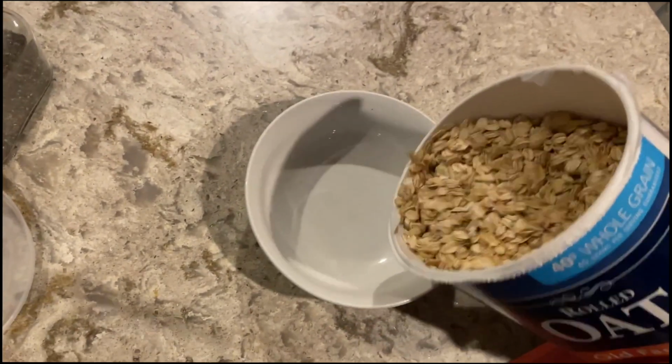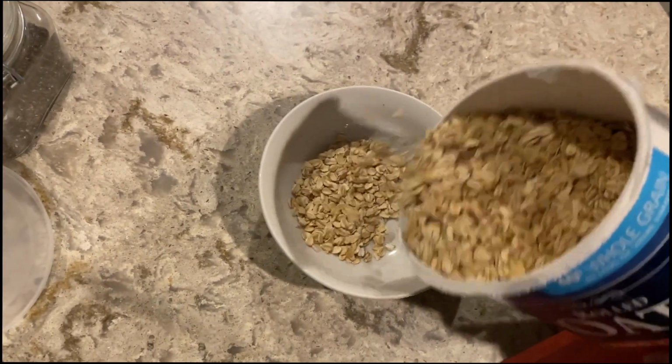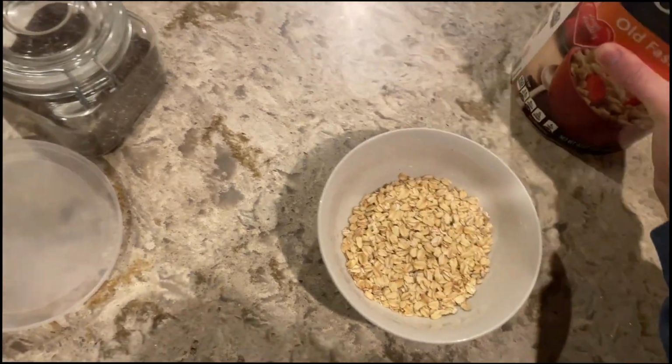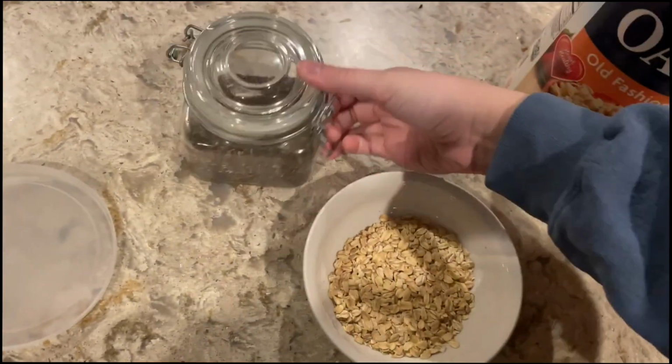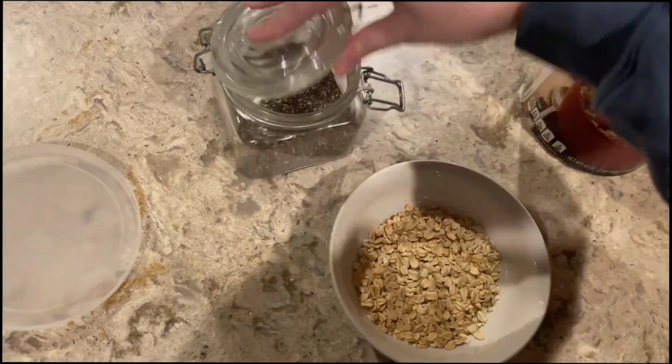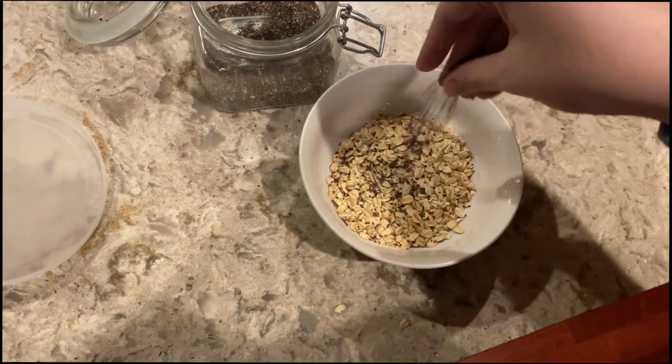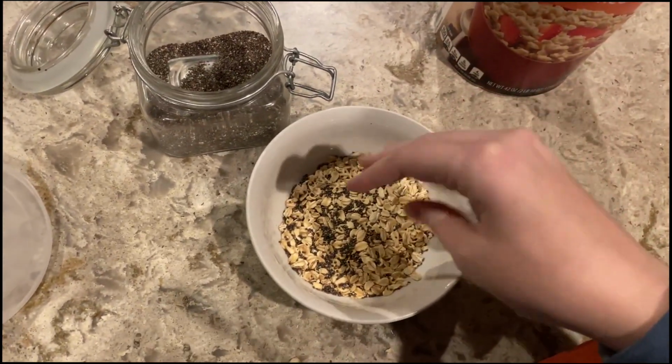So the first thing I do in the morning is I eat breakfast. I have this oatmeal recipe. You just use old-fashioned oats, as well as some chia seeds. Chia seeds are really good for you, so I just keep them in this little container here. And it's really hard to do this with one hand. I'm filming on my phone. But basically I sprinkle some of that in. I'm the only one that uses the chia seeds, so FYI.